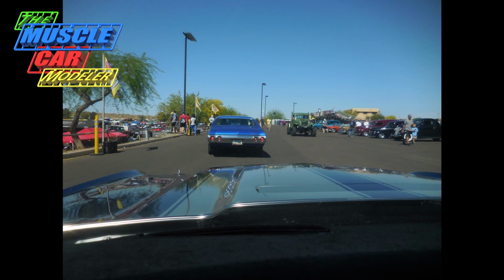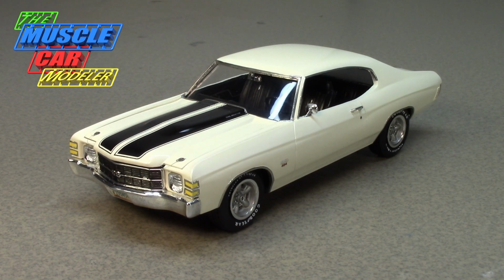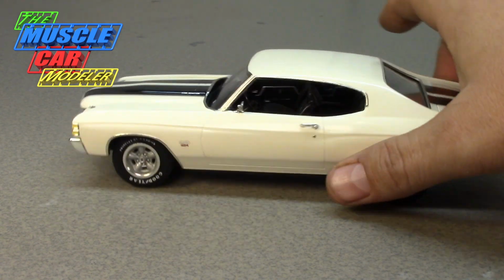Matter of fact, I got a photo on my phone where we're driving our Chevelle into Good Guys, and the car in front of us is a blue 71 Chevelle. So I'll throw that in there too. So stick to the end and see a lot of these build photos and pictures of this car. I'm going to throw a bunch of them in there.